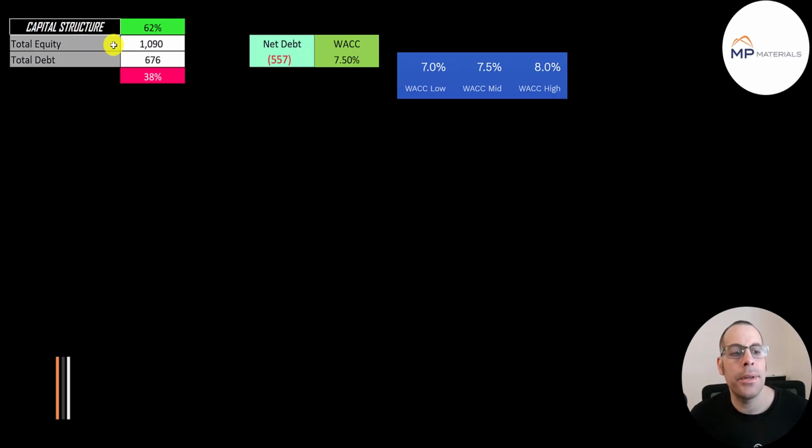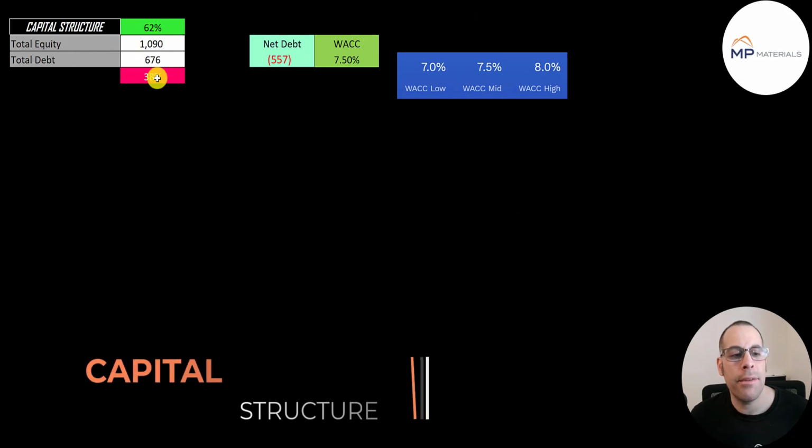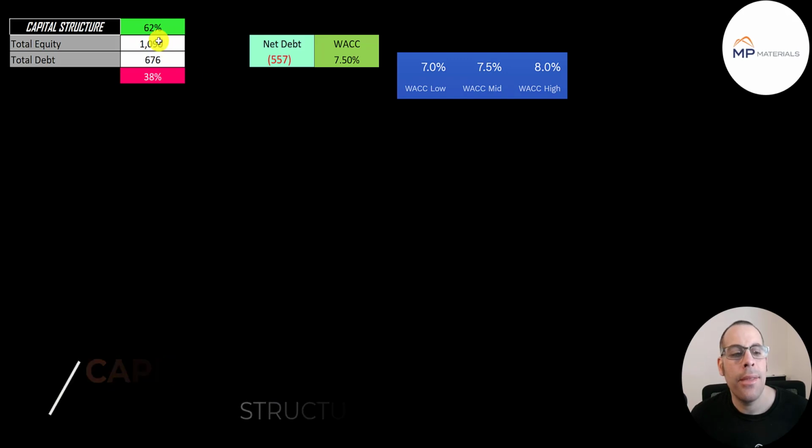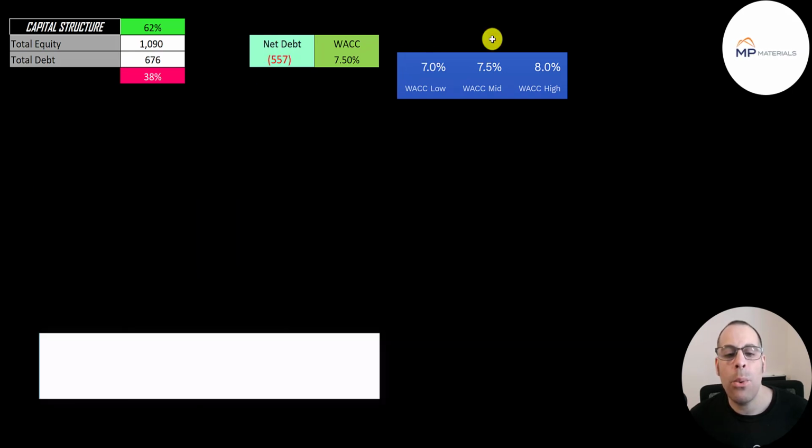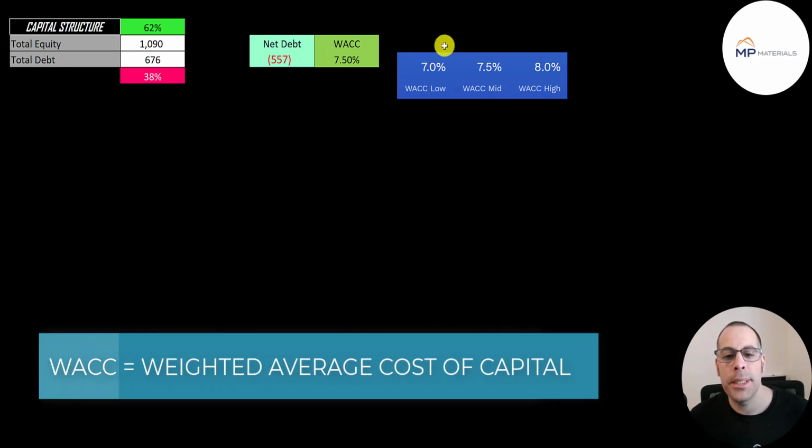Let's look at the capital structure. 1 billion of equity, 700 million of debt. They're 62% equity, 38% debt. And they could pay off all the debt with the cash on their balance sheet and still have 557 million of cash left over. Their WACC on Finbox ranges from 7% to 8%.